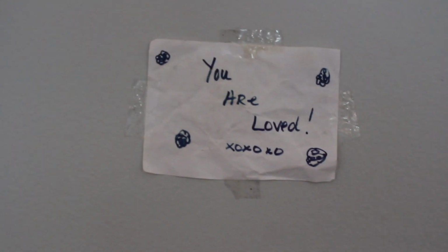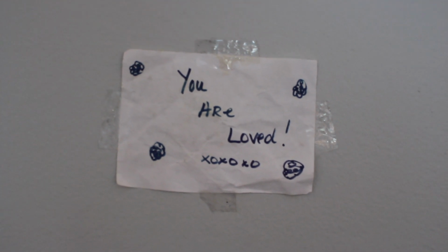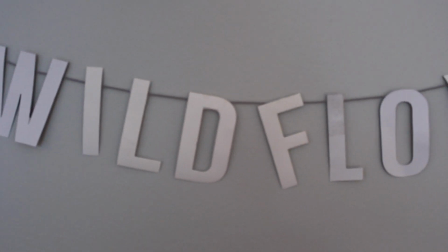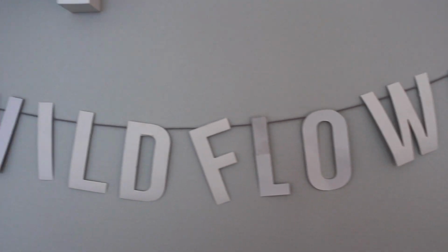Underneath the shelves, I have this classic note that my mama wrote me. I actually got this phrase tattooed on my arm because this note is very special to me. Underneath the shelf, it says Wildflower in paper letters. This is actually my favorite song off of Depression Cherry, so I decided to incorporate it into my room. I also really love wildflowers, and if I'm gonna be completely honest, it was the only thing I could make out of the letters that I had left. I couldn't make any other cute phrases, so I just have wildflower.